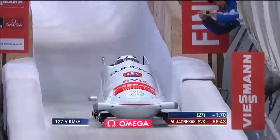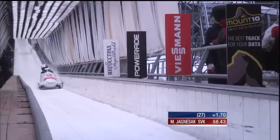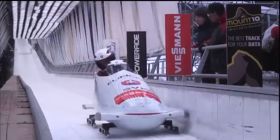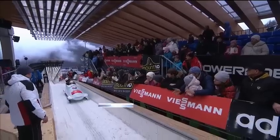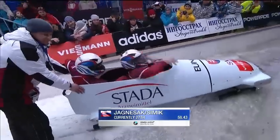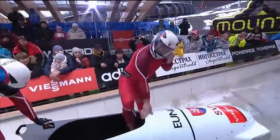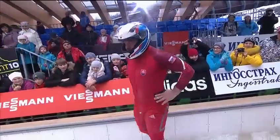127.5, again, not bad speed at the bottom. Tucks his head under the cowling. 58.43 seconds, and that leaves him in front of Nikita Zakharov, the Russian, who must have had dozens more trips down the track than Janacek, and Janacek's giving away, what, 20 years to him as well in terms of youth, if not of experience.